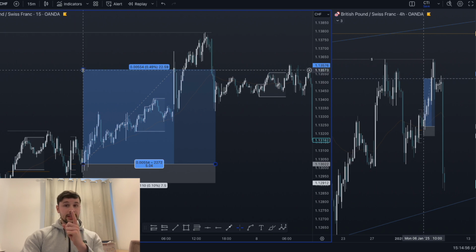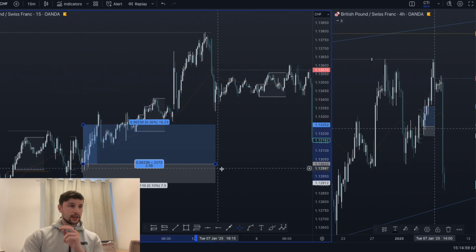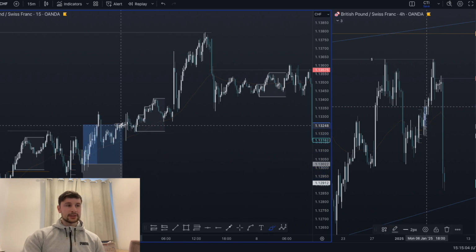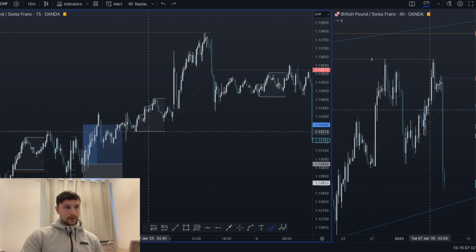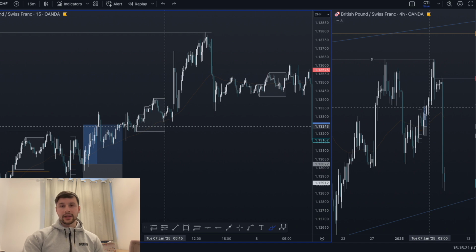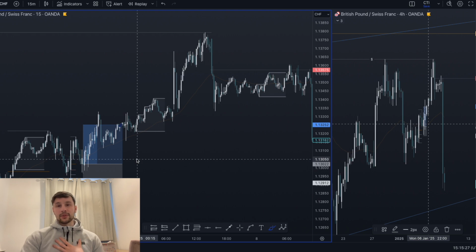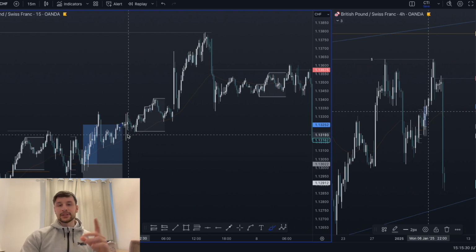This is where, on the scaling position, the second position, I manually closed the trade right here at about 8:30 on Monday night when I came to the charts to do my post-market analysis for the next day. I saw price being here. I saw that Swiss had CPI the next day, and I just manually closed because I said to myself, I'm already in one position, the scaling position, let me just bank something. So if the second position does go to break even, at least I banked something.